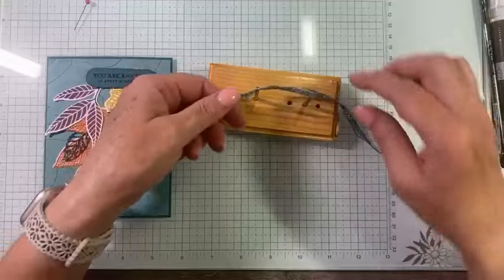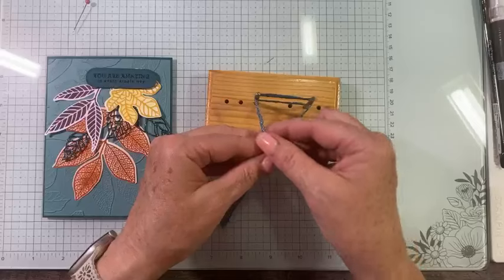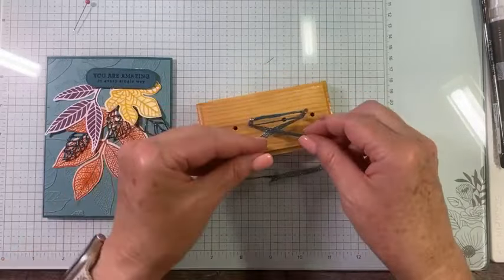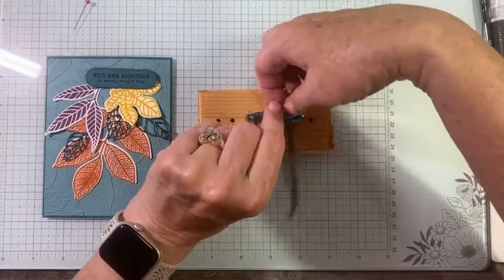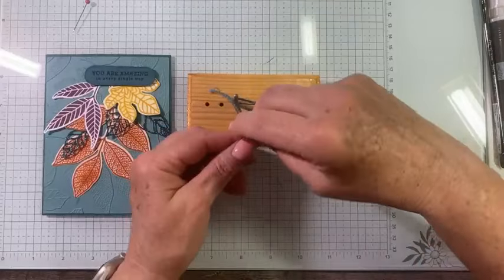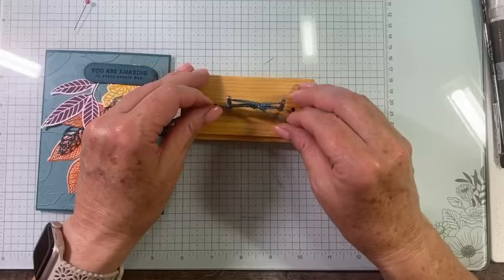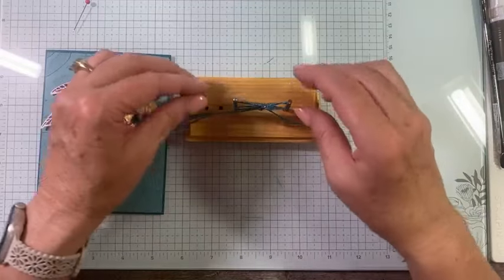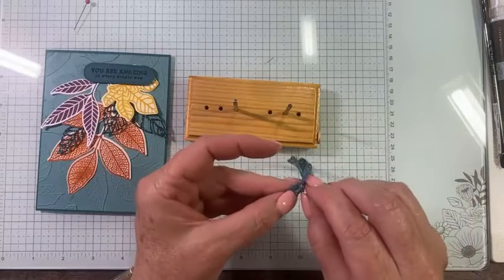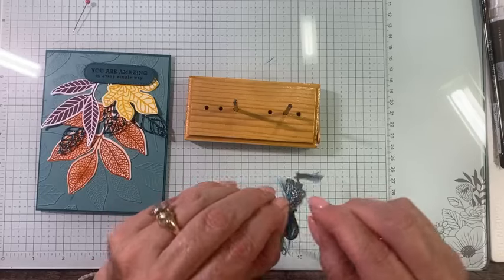Then I'm going to take the half that I have left over and wrap that around twice. And then I'm going to carefully tie this so that I don't fray it too much. And that is not the size I want. This is actually quite a bit smaller than I want. I might have to recut this. This might fall apart on me when I redo it.